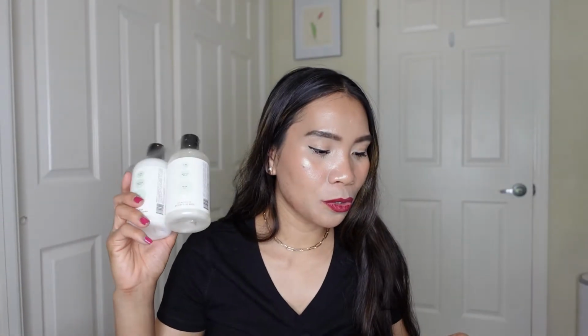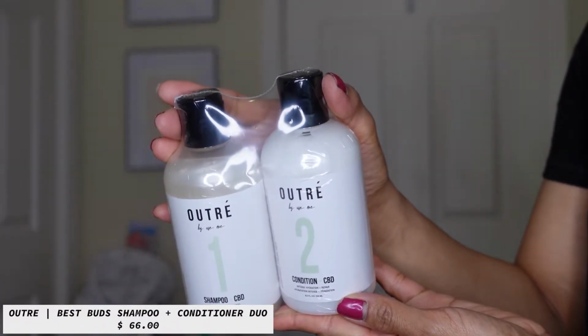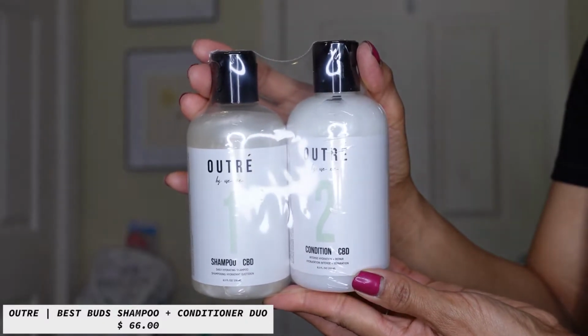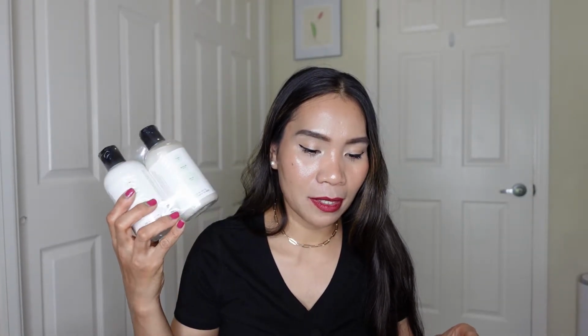Next is this O3 Best Bud Shampoo plus Conditioner Duo. Healthy hair begins with a healthy scalp. This daily duo repairs and hydrates stressed strands with natural ingredients like jojoba, baobab, and avocado, while the anti-inflammatory benefits of CBD oil nourish and soothe your scalp. It's great for all hair types. And this one's $66. Oh, they're all expensive.